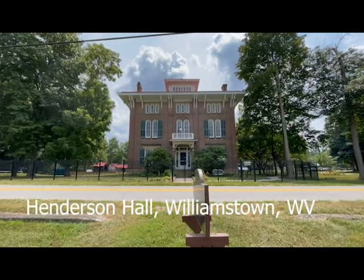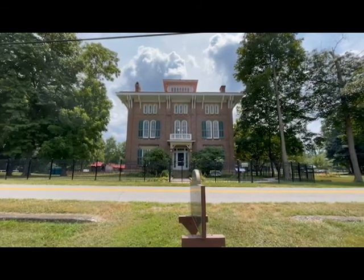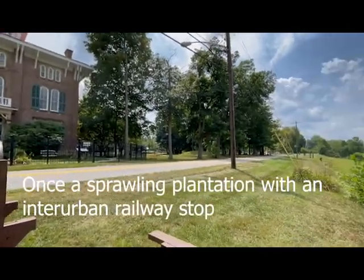Allow time for a visit to Henderson Hall in nearby Williamstown, West Virginia. The preserved home holds the family's nearly 300 years of personal treasures from the cellar to the attic. Pack a lunch and enjoy it on a picnic table.